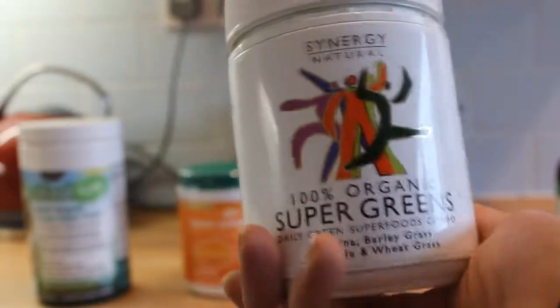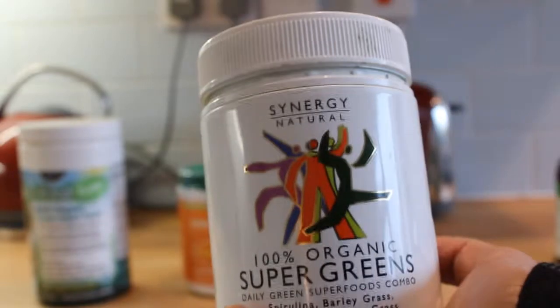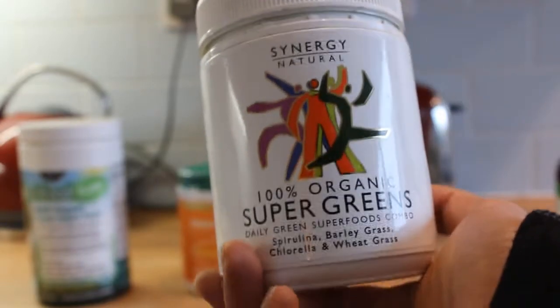Again, I think it costs about £20, maybe a little bit more, but it is completely organic, so it is a really good one to go for. So that's called Synergy Natural 100% Organic Super Greens.